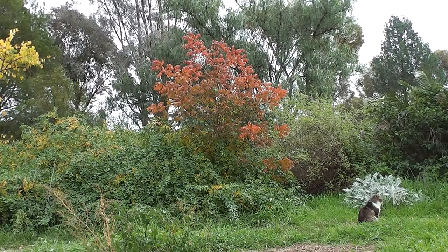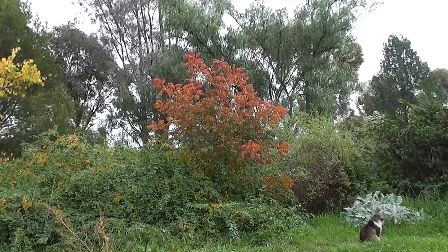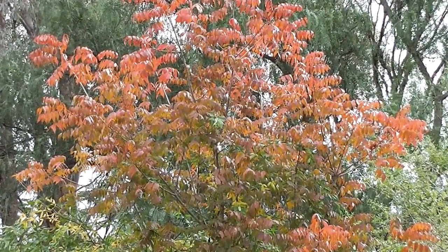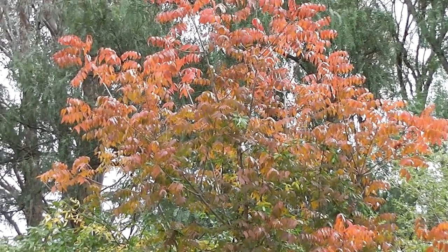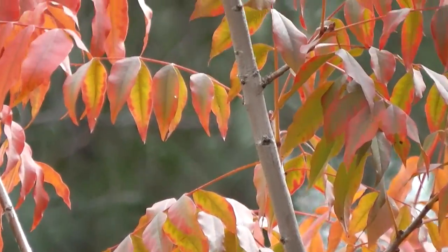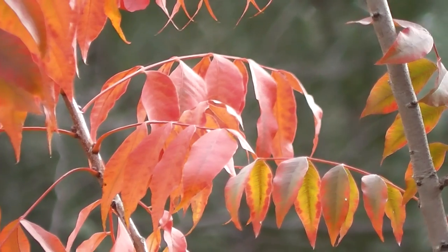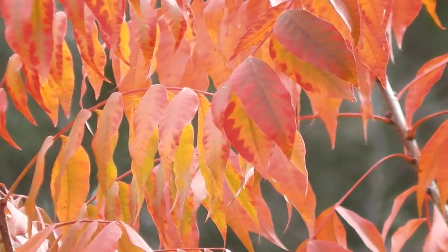So if a bird drops a seed and it catches on fire, I just leave it there. I just leave it there to catch on fire. Look at that. Isn't it wonderful? It's ablaze.